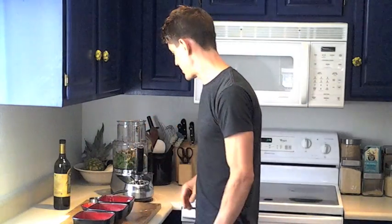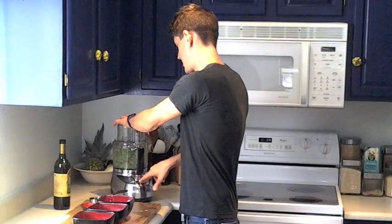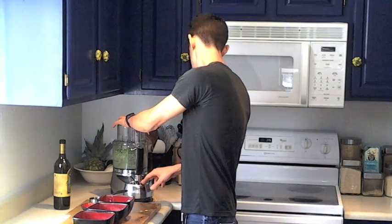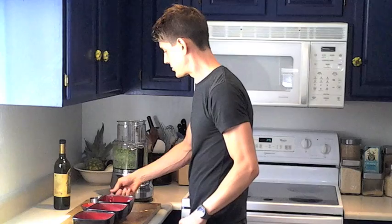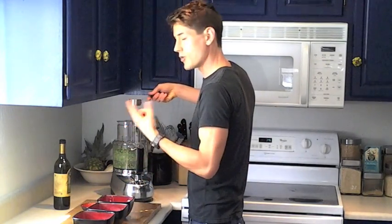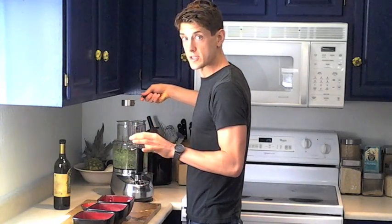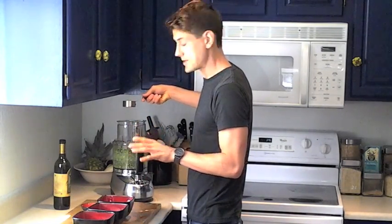Then all you've got to do is pulse it in the food processor. What you're going to do is just pulse it for about 15 to 20 seconds until you get a nice even consistency. And then we're going to pour olive oil in the spout on the top, just so it mixes really well while the food processor is going. So you probably won't be able to hear me talking while I'm doing this, but just a heads up, this is exactly what I'm doing.